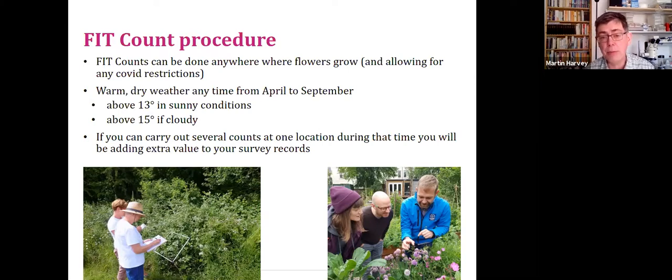It's up to you. Some people have chosen to do it very regularly, once a week or even once a day or even several times a day in some cases. But as I say, there's no sort of rule that you have to follow there, whatever works for you, and all contributions are very welcome. The thing about fit counts is that they're one of these surveys that the more people that get involved, the more counts we have coming in, the stronger the data will be. So it is really something that we're encouraging as many people as possible to have a go at.